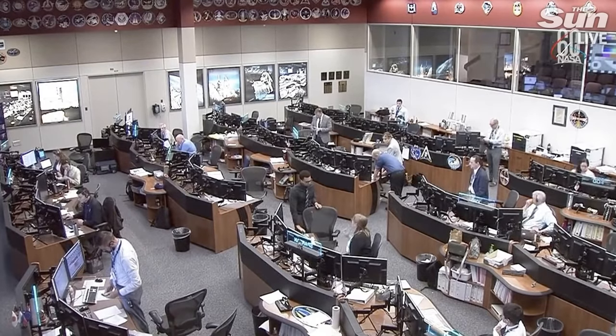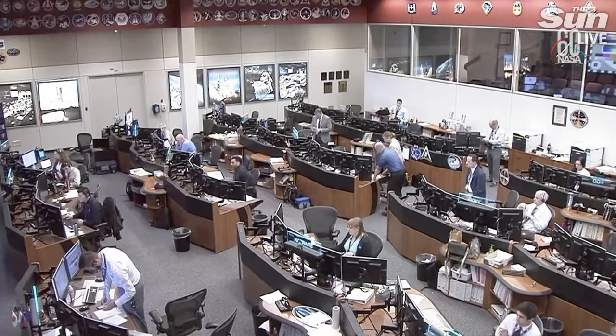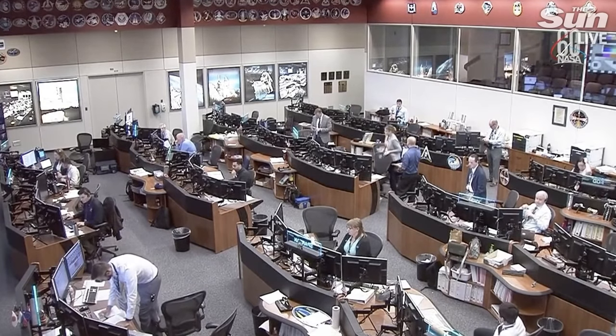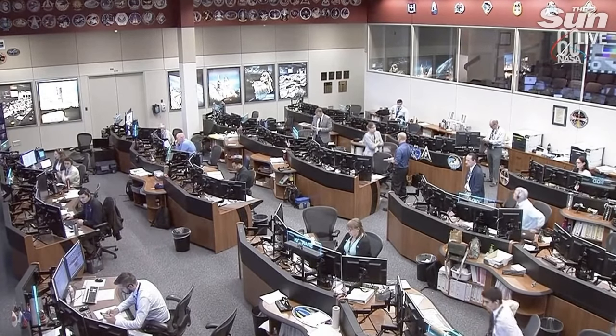Search and rescue teams have already launched in helicopters to begin heading out to the area that they are expected to land in. It will take them about an hour and a half to reach that area, however. In the meantime, the team here in Mission Control is continuing to work with their counterparts in Russia and to gather more information.